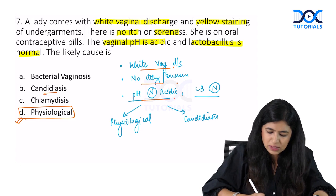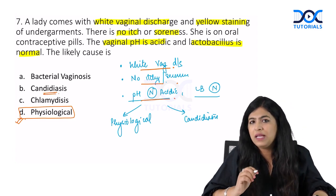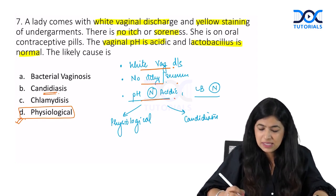On the other hand, if this patient had itching and soreness, the answer would have been candidiasis. Chlamydia is a cause of cervicitis.